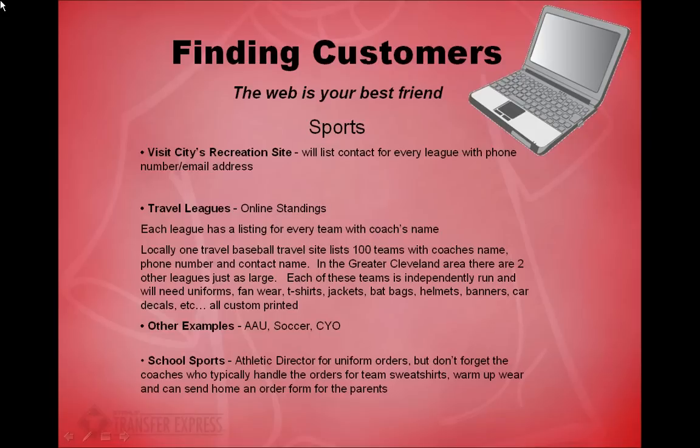And another one that people often don't think about is school sports. On the internet, you can oftentimes find the information for school sports. Every school has a website. We're going to talk about schools more in just a minute, but every school's got a website, and every school has an athletic director who's a great person to contact. But remember that the athletic director is just an overall director. It's oftentimes the coach who handles orders for the team, sweatshirts and warm-up wear and that kind of stuff. So if you are going to approach a school, make sure to not only approach the athletic director, but inquire who the coach is for whatever particular team you're approaching, and make sure to approach that coach as well.